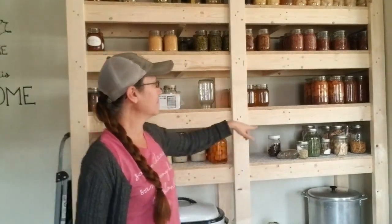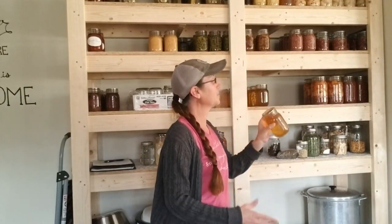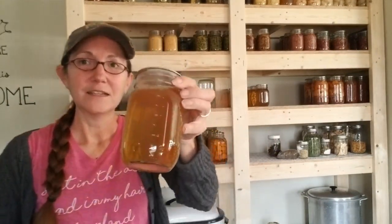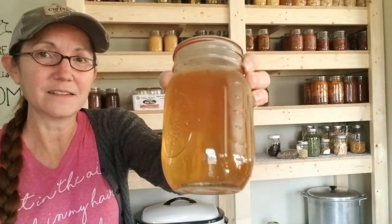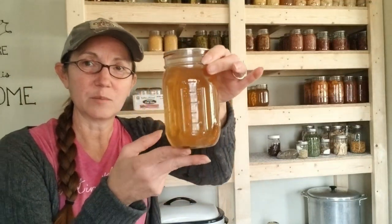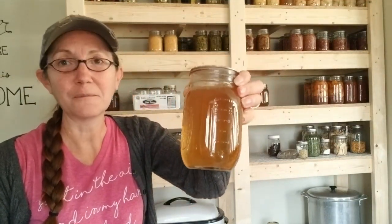You'll see there's some holes already everywhere back here, but also there's a new thing. So, I have been doing things. Look at this. Isn't it pretty? Instead of throwing that away, gosh, you just can't see how pretty that is. It looks like honey. But it's not. It's actually turkey broth, made from the turkey carcass.